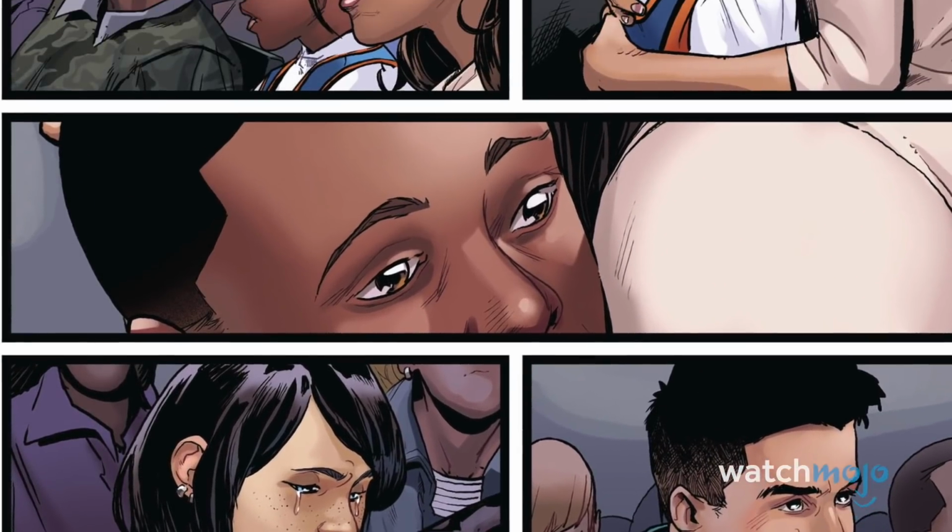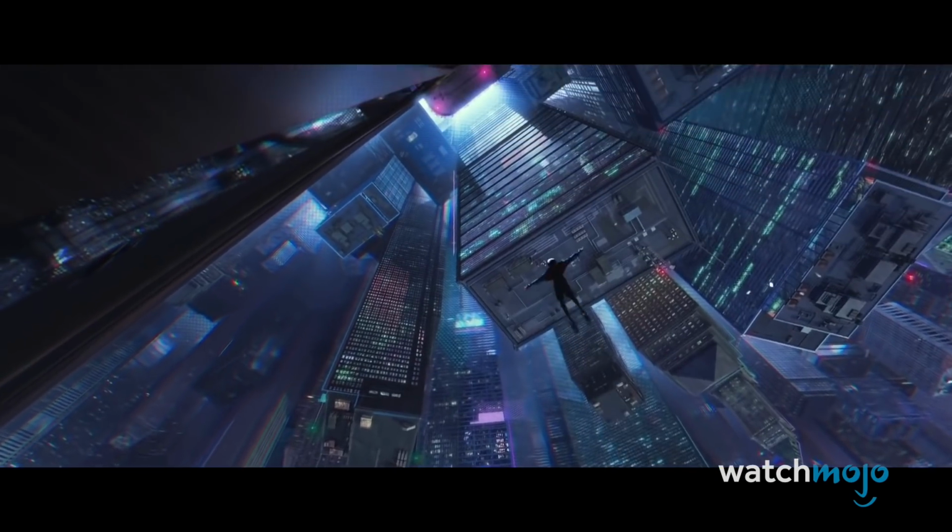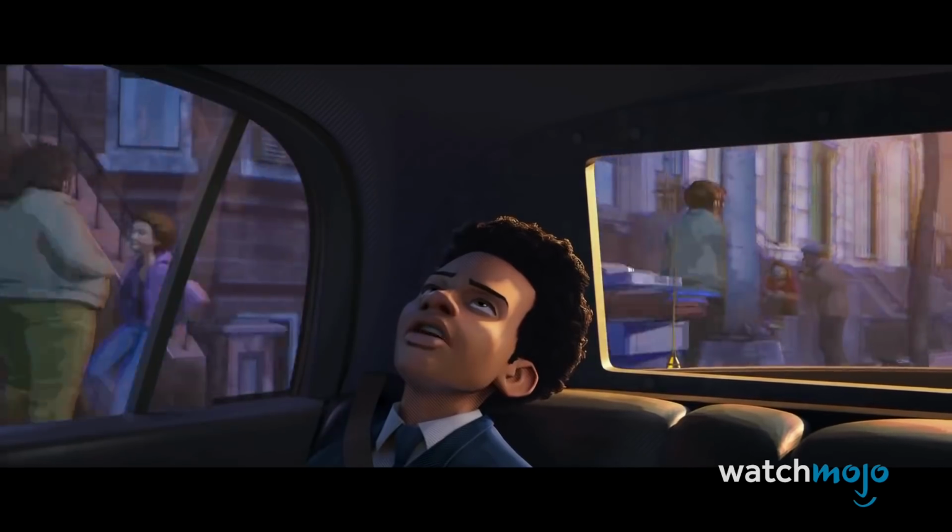A mere 7 years after his debut in the comics, Miles takes center stage in this animated feature. The film gives a shout out to the man behind Morales, although you'll need a keen eye to catch it. In Miles' phone, the name B. Bendis is listed among his contacts. It's nice to know Miles is a phone call away from his co-creator at all times.